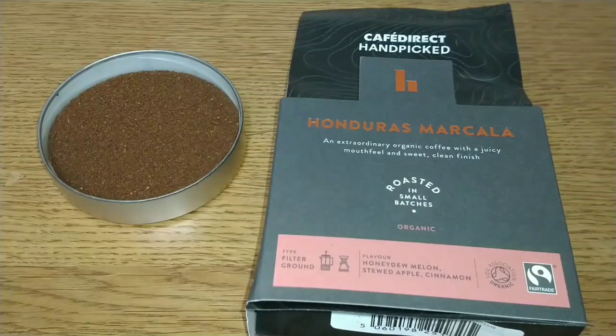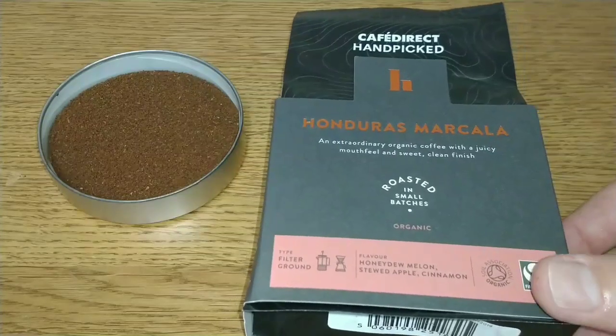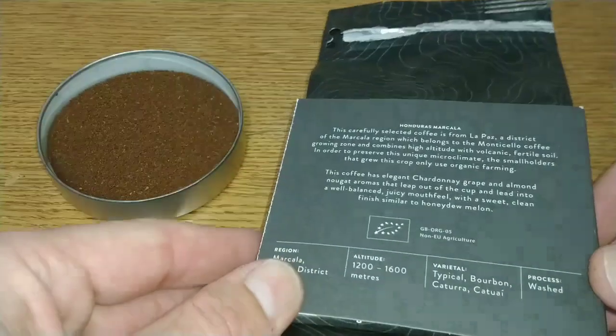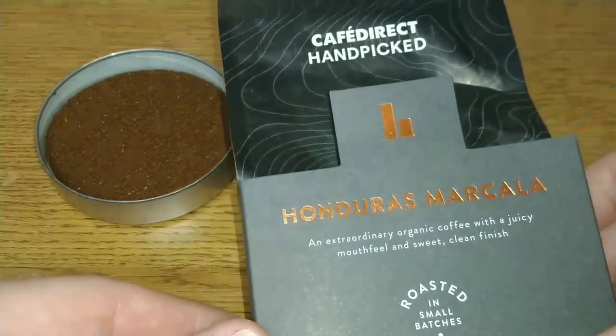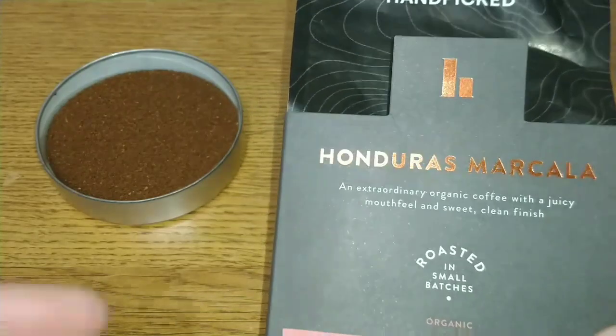Hello friends, this is DMC and this is my quick review of Cafedirect Honduras Marcala ground coffee, and this is one of these Cafedirect special coffees, roasted in small batches, organic. I'm not sure if it is single origin, but we'll take a look at the pack anyway.